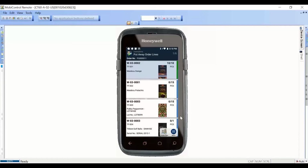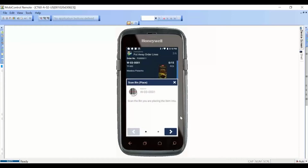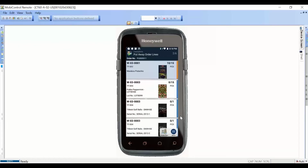Let's say we have a scenario where, for our next product, only 10 of those items are going to fit into the bin that they're supposed to go into. What I can do here is scan that product, scan the bin I'm placing it into. Again, just manually change this to a 10, and that'll turn orange again.